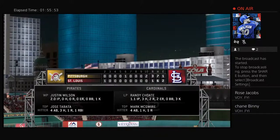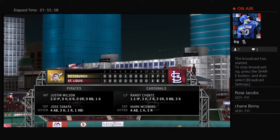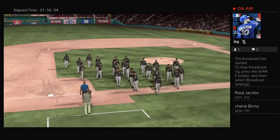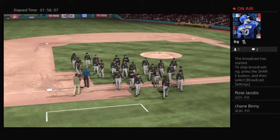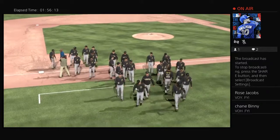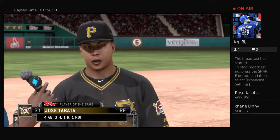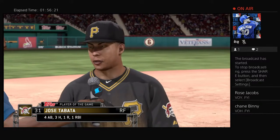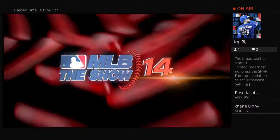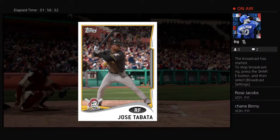Time for one last check of the line score in this extra innings victory. The offensive star of the night for the Bucs, well, it was this guy right here, Jose Tabata. He's our top player of the game. Yeah, he was a thorn in their side all game long. You'll see there, he winds up with a 3-hit ball game, and a couple of those were key hits that helped lead his guys to victory.